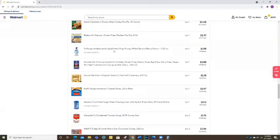I got one of the Soft Scrub antibacterial white tea and berry fusion. This was an Ibotta offer. I got $1 back. These Goody Girl s'mores sandwich cookies, gluten-free. They're also peanut-free, egg-free, dairy-free, and vegan with no high fructose corn syrup. They are kosher. These were for my husband.